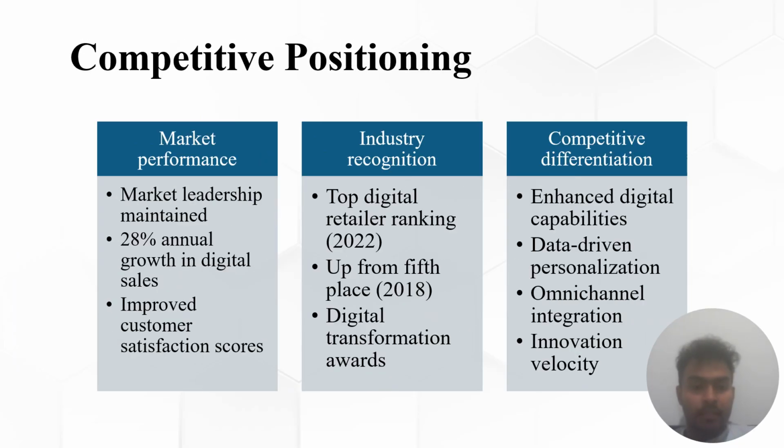This is my last section, competitive positioning. We can see three types of positioning. First one is market performance. Under market performance: market leadership maintained, 28% annual growth in digital sales, and improved customer satisfaction scores. And industry recognition: top digital retail ranking 2022, up from 5th place in 2018, Digital Transformation Awards.